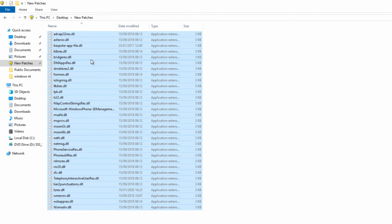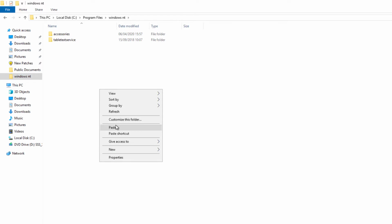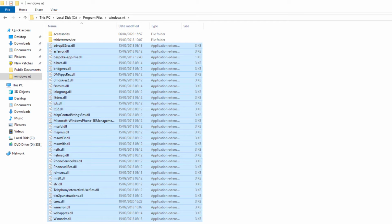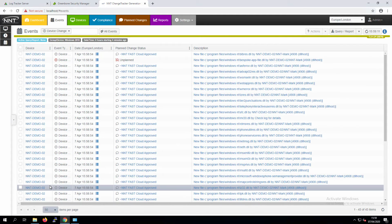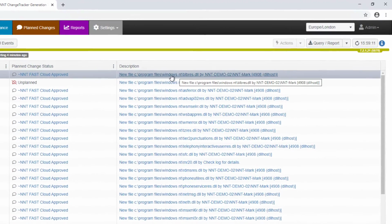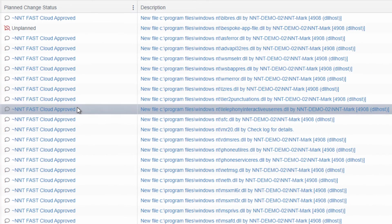But it doesn't end there. I'll now make some other changes. I'll just copy over some system files to this program file location as if I'm deploying more patches. This activity is also detected and also intelligently analysed, but this time, of course, the changes don't match the RFC for installing Notepad++. But Change Tracker is designed to use multiple layers of plan change rule sets, so it will also analyse the events against all the other sources of intelligence it holds for expected regular activity. And something really interesting and powerful happens.